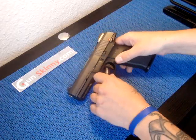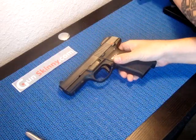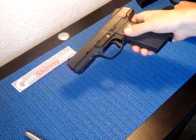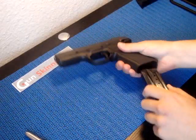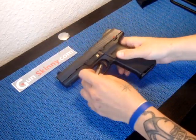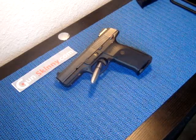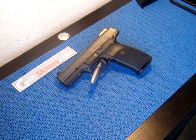Let's make the gun safe, because it is loaded, because empty mag, I use it for home defense. Alright, let's go over a little history on the Ruger SR9.